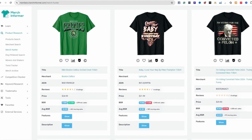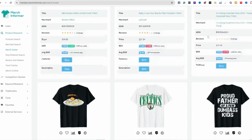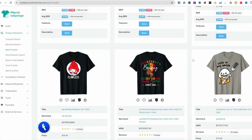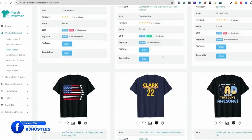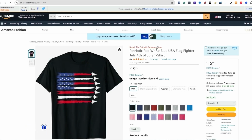Now, if we come down here, look at this right here. I'm voting for the convicted felon. That's a real popular one right now. If you're unaware of that, I've made some content on that too, going over that niche. Juneteenth is a real popular one right now. Let's go down right here. Let's say, for example, look at this right here. I went over this one too. I found this one. Let's go ahead and click on this listing.